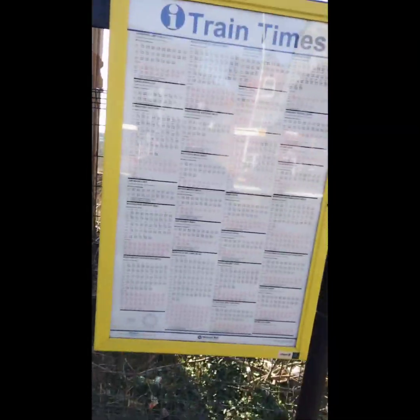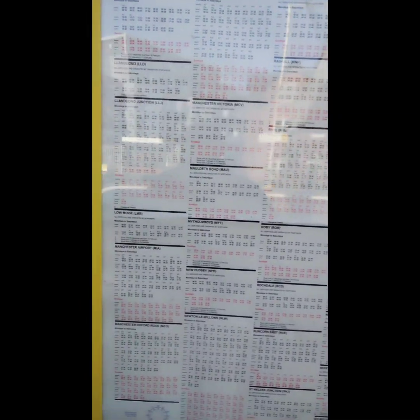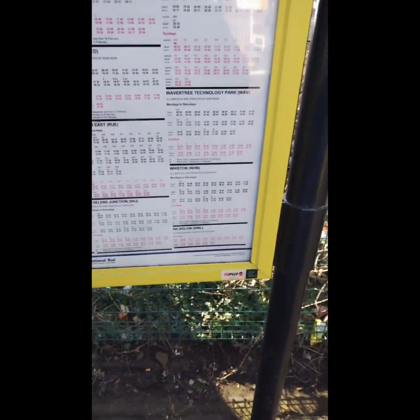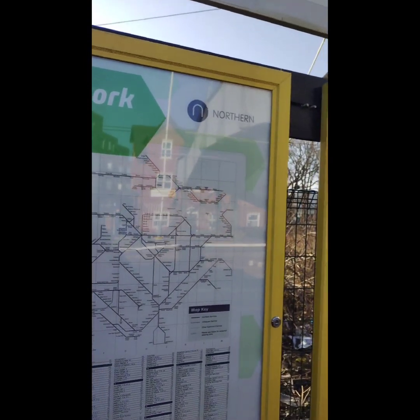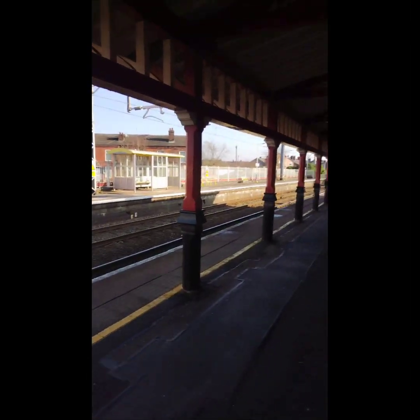This is where you can go to Liverpool Lime Street, Piccadilly, Patchway, Shotton, Rainhill, Manchester, Llandudno, Manchester Airport, Runcorn East, Wavertree, Whiston, Wilmslow on a Sunday service, Todmorden, Rhyl. You can go to a variety of places. And there's the network map, obviously, of Northern. See what I mean? So it was serviced by Northern, the train station, but it's actually Merseyrail that... Yeah, don't know how that works.